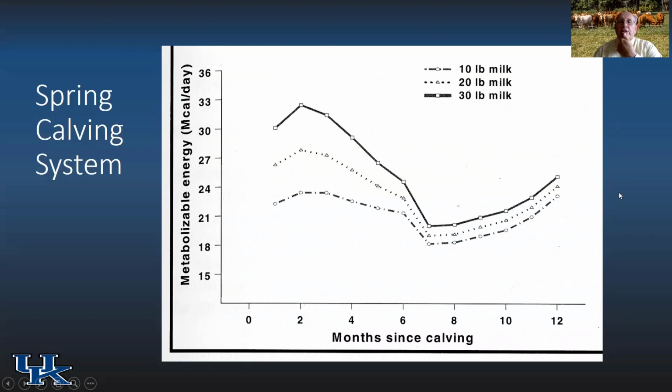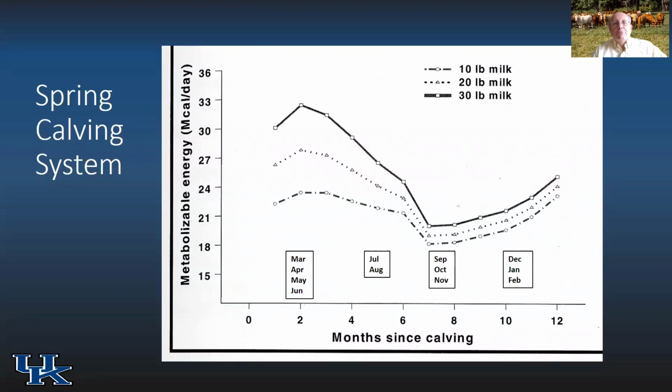So let's add some things on this graph that help us understand the forage considerations for a spring calving system. First, let's put the months in from 0 to 4. That's March calving all the way up to June. That's going to be here. Then these 2 months, July and August. Then we have September, October, November, and the last 3 months of the year, December, January, and February.